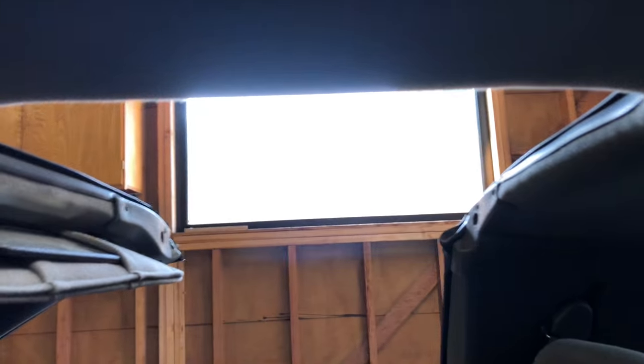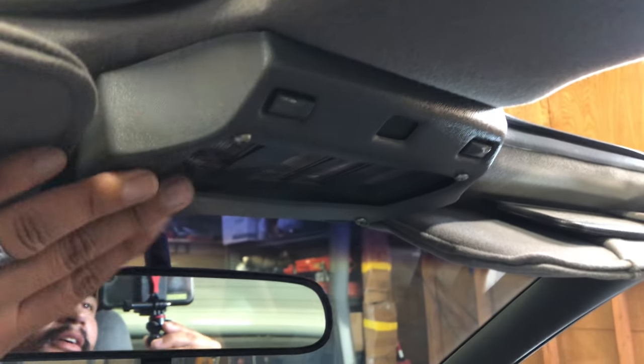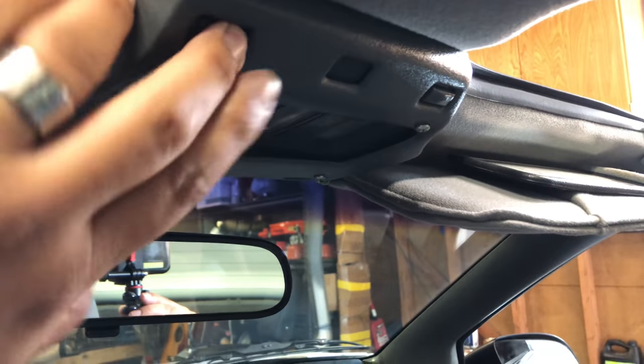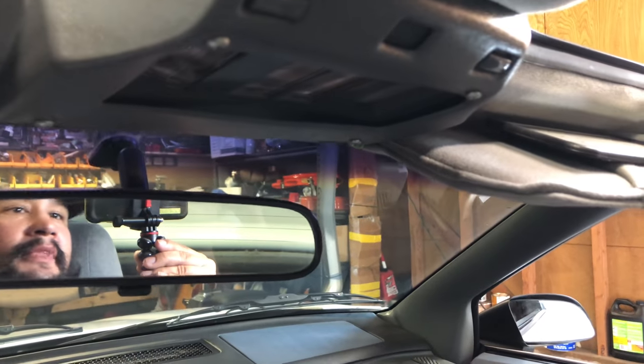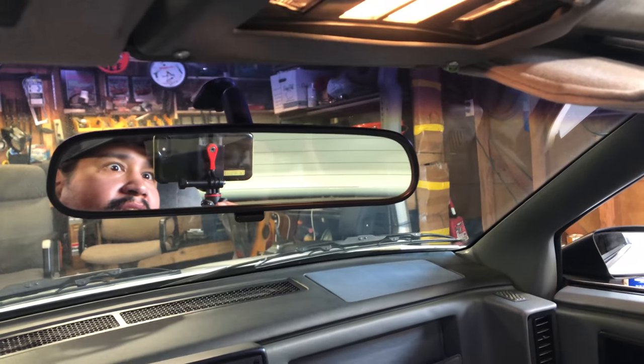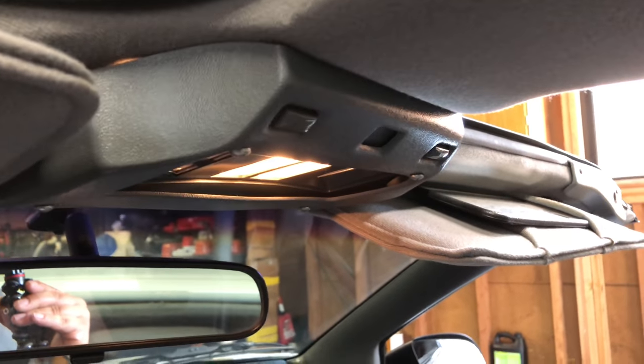Yeah, look at this. That's so good. Now up here we got our map lights, right? So on, off. These are your center lights, so when you open the door, we got the lights in the middle there, right? Obviously, my massive back seat. And, yeah, this is really, really cool.